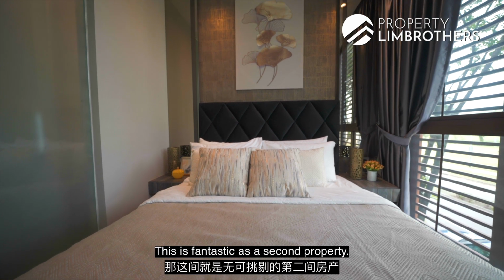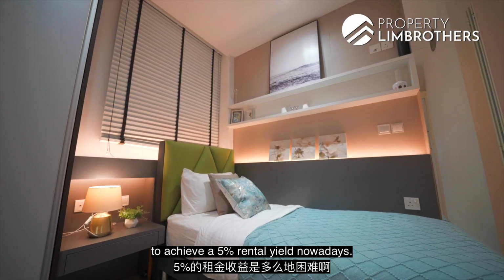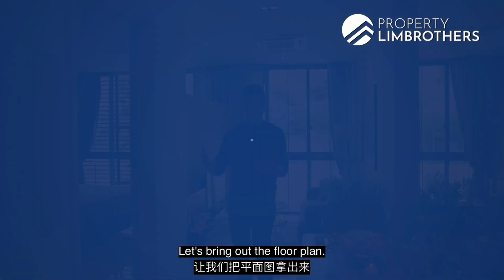This is fantastic as a second property. So why is this fantastic as a second property? Because how hard it is to achieve a 5% rental yield nowadays. You can use option number 4. Let's bring out the floor plan.